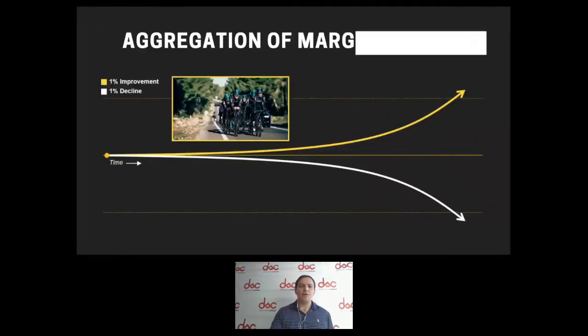All right. So one way you can be persuasive against these obstacles is through aggregation of marginal gains. So you may have heard about the British cycling team. Dave Brailsford was a new coach of the British cycling team. I believe it was in the mid 2000s. They were a terrible team for years and years. Hadn't won a Tour de France, I think, since 1908, or maybe had won one. And he really turned this team around. They ended up winning 5 out of 6 Tour de France's.